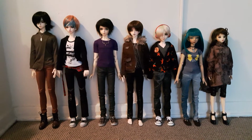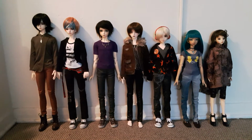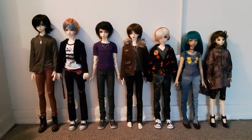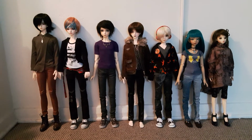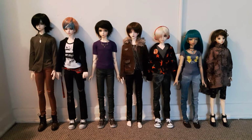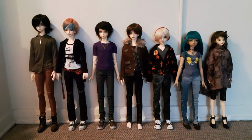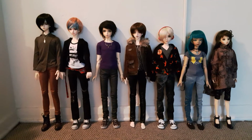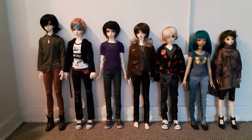And the most varying of my dolls are my SDs. So I thought I would do a quick video just to show you a comparison of the sizes of some of my different dolls, because a lot of them are hybrids. So here they all are in their little lineup. Keep in mind the girl at the far end has heel feet on. So she's definitely my shortest doll, but she looks taller because she's wearing heel feet.